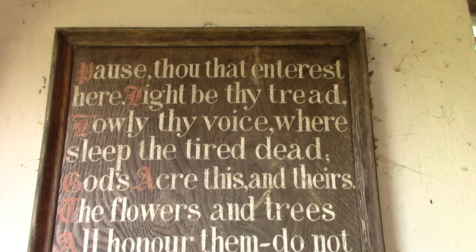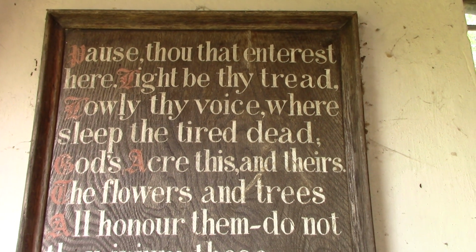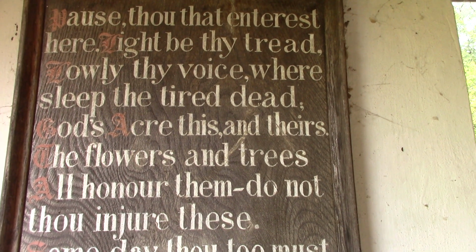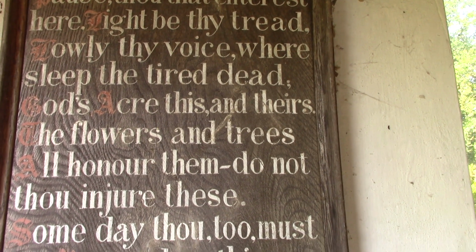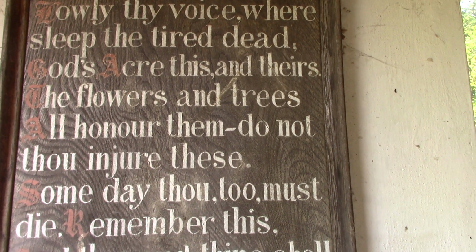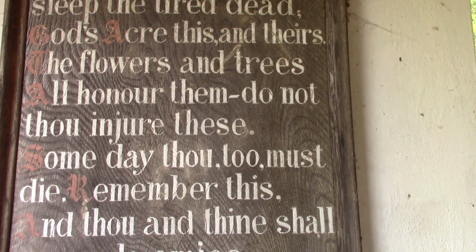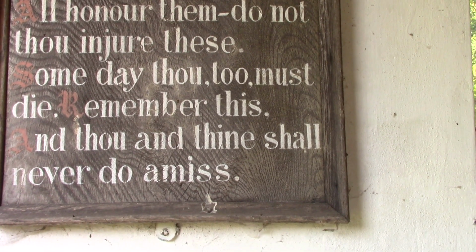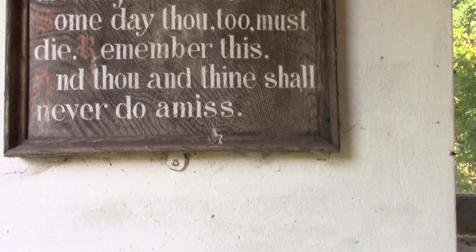Pause, thou that enterest here. Light be thy tread, lowly thy voice, where sleep the tired dead. God's acre this and theirs, the flowers and trees, all on them, do not thou injure these. Someday thou too must die, remember this, and thou and thine shall never do amiss. Well, that's a slightly grim note.